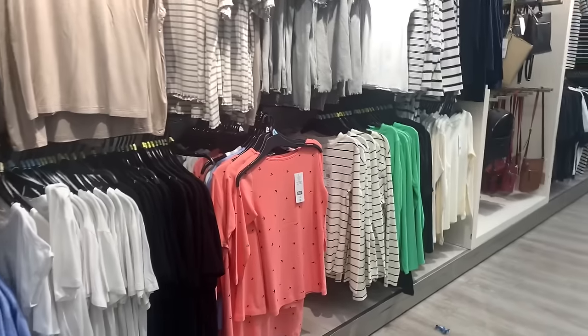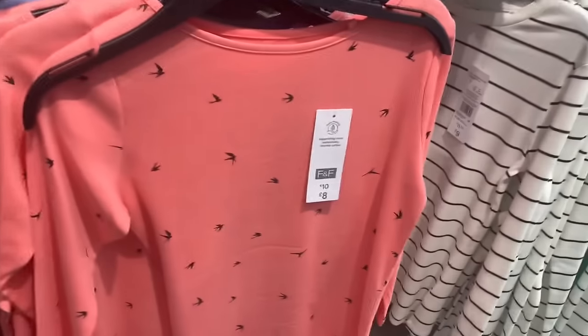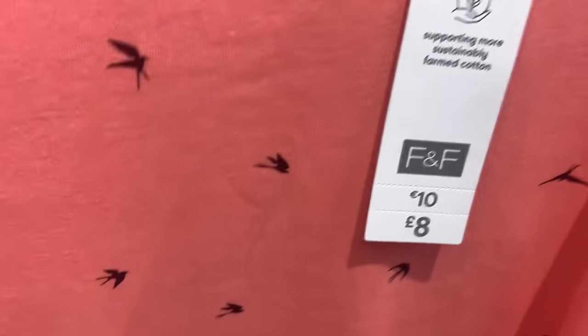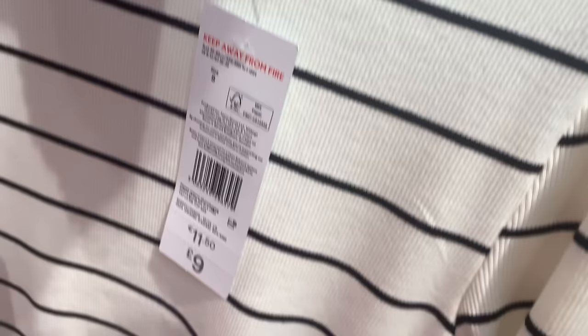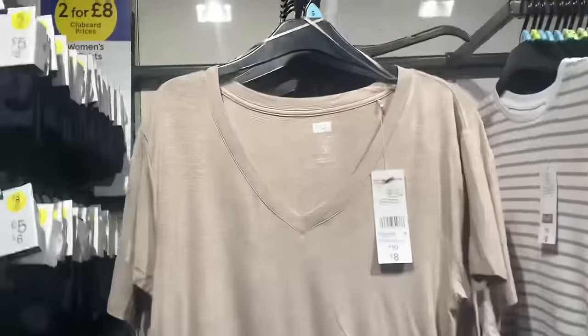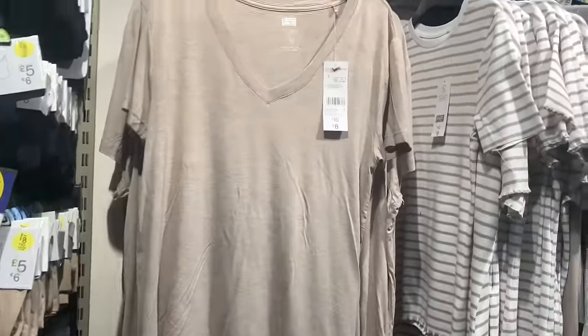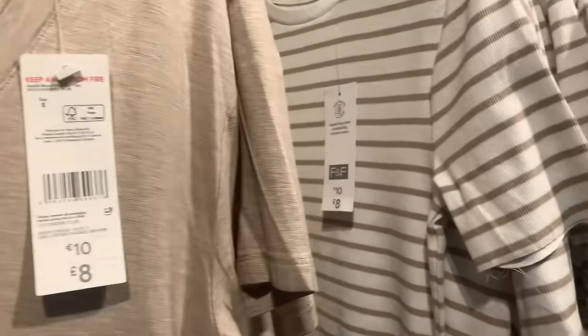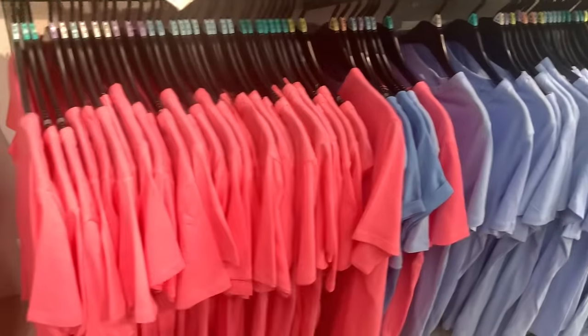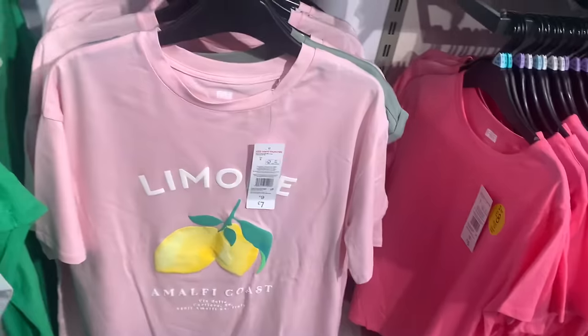The t-shirts, they've got some bright colours in the t-shirts. That's quite nice, the pattern, isn't it? That corally orange colour. That's not bad for £8, especially with 25% off, that'd make that about £6. So I say, hopefully next time I go in there, they would have updated it to the spring and summer range. Surely this can't be it.